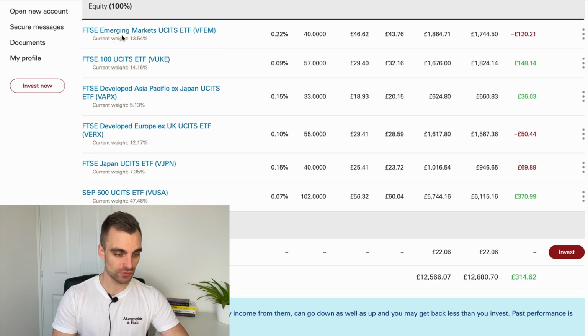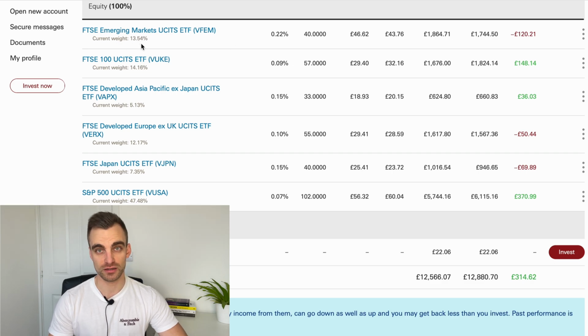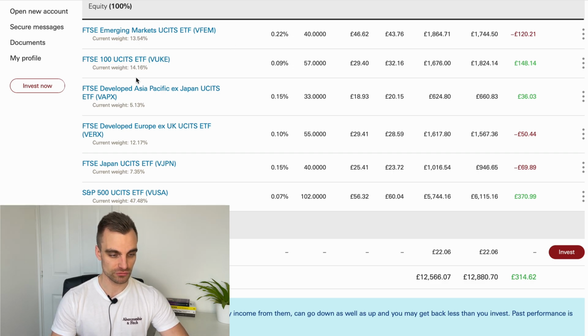We'll move across to holdings, and something that we've started to do recently is have a look at how it's equating to my target. So the FTSE emerging markets, I hold 40 units, currently weighted at 13.5%. The FTSE 100 weighted at 14%, so we're still looking to bring that down, and I hold 57 units in the fund now. Developed Europe, also developed Asia Pacific ex Japan, we're bang on where we're looking at around 5%, holding 33 units of the fund.